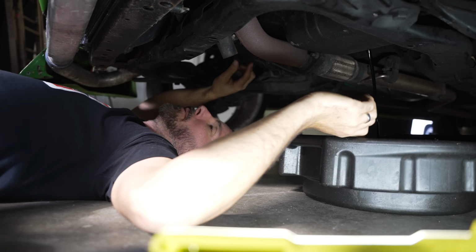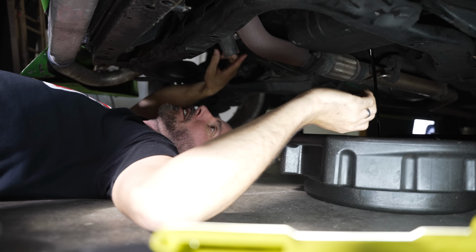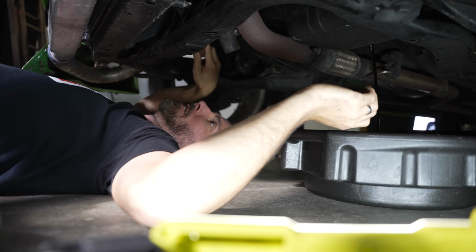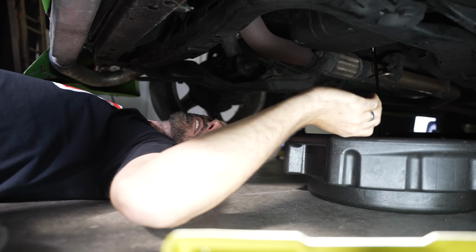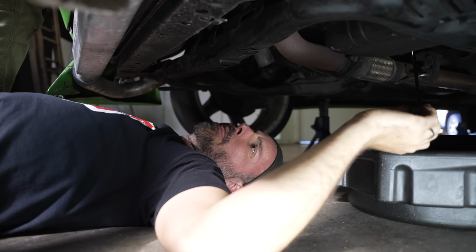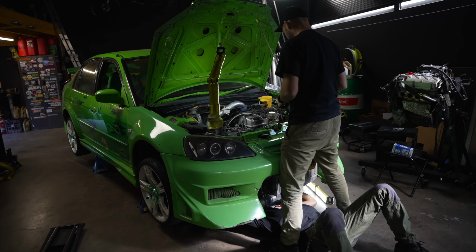There's a 1-inch pipe hanging out from underneath here, next to the exhaust. Oh, has it got a screamer? Yeah. Dude, it's got a screamer. Yeah. Oh, the venting to atmosphere, that's known as. The oil smells like petrol.